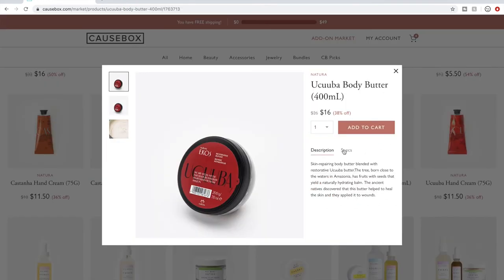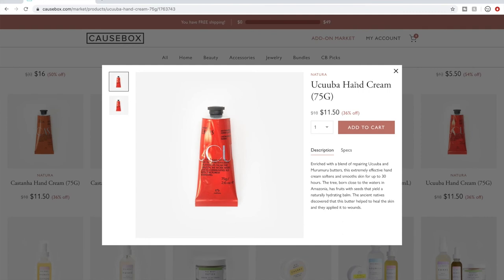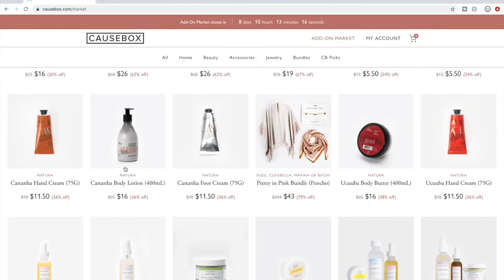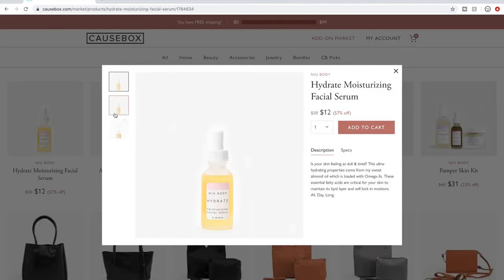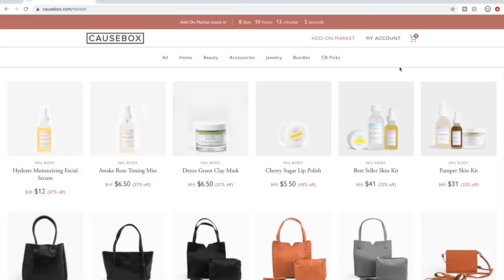Here's a body butter by Natura, description and specs. Here's a hand cream by them. Description. Oh, another one. Okay, this is a second one. Description and specs. More new body. Description and specs. Rose toning mist, another rose product. Here's the specs.